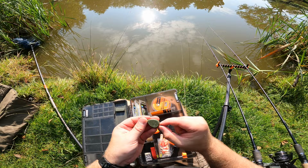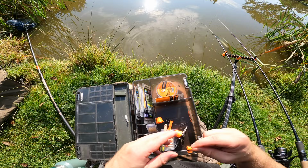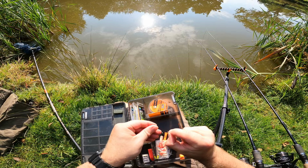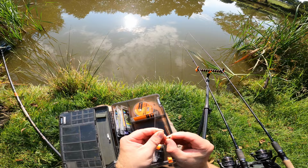And these bombs are just a 30 gram little inline lead, 1.5 ounce if you work in ounces. And then we're just gonna tie on a swivel with a nice strong knot. Really small, these swivels. I think they're a size 11 ring swivel. Don't quote me on it, but they fit perfectly into those little NGT weights.